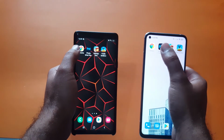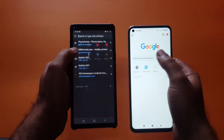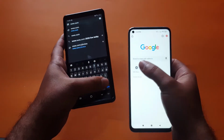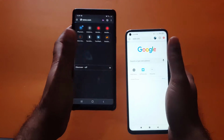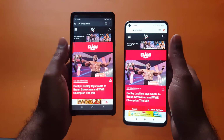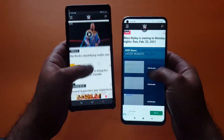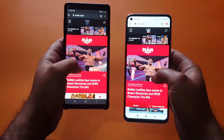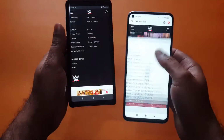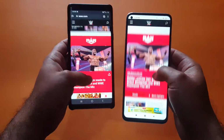Let's see how they are going to perform in website opening. So here we go. Let's open up WWE in both of them and see which is going to be faster. 3 2 1. So it's a little bit quicker on the Mi 10T than the Galaxy Note 9. The scrolling is really smooth on the Mi 10T. Obviously it's coming with a 144 Hz refresh rate. It's clearly indicating here, and we are seeing very smooth scrolling on the Mi 10T.